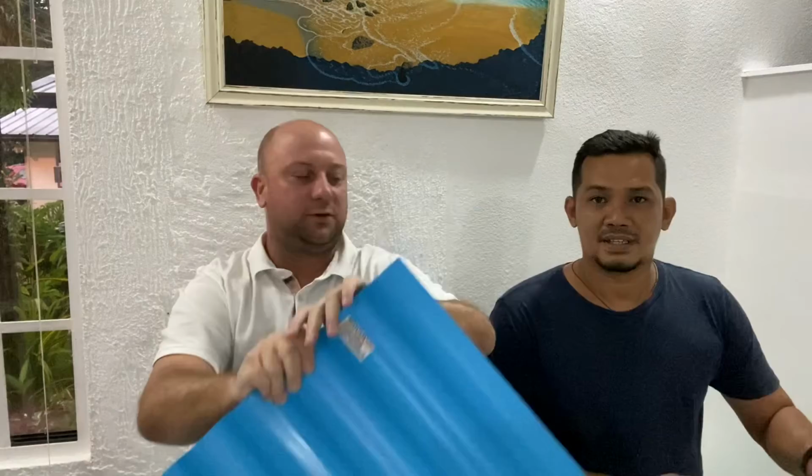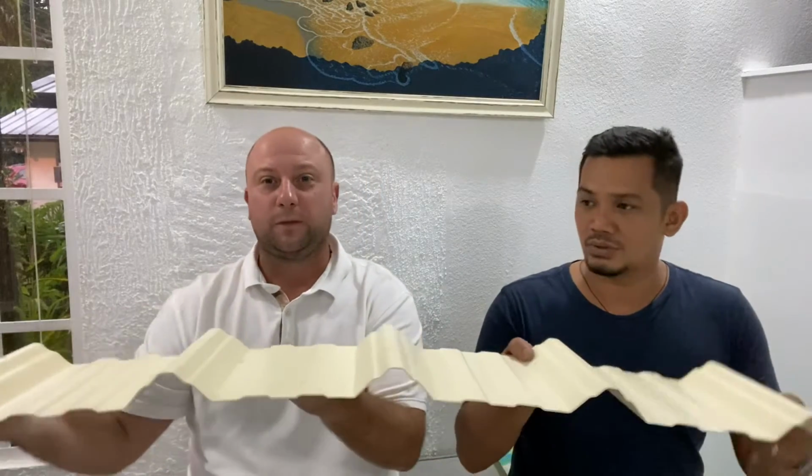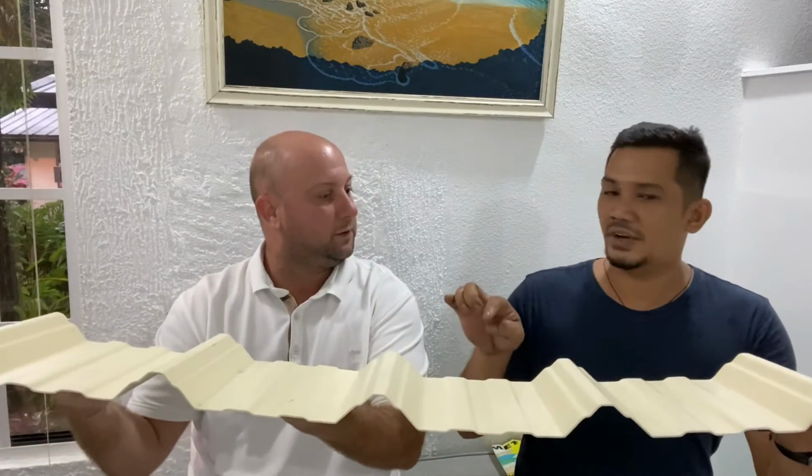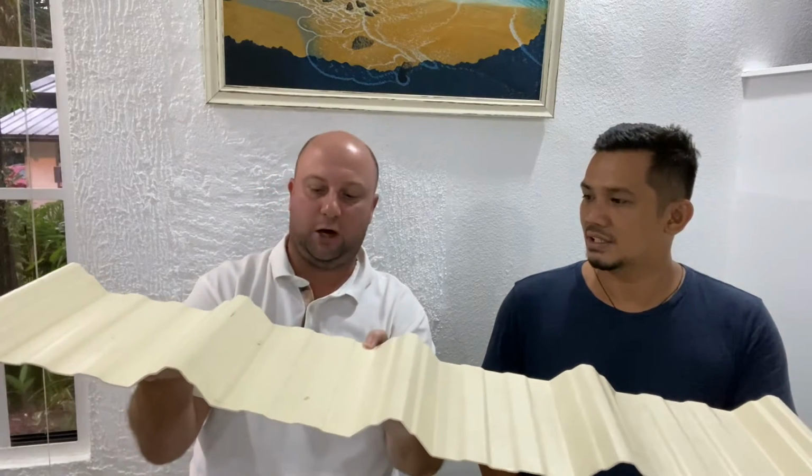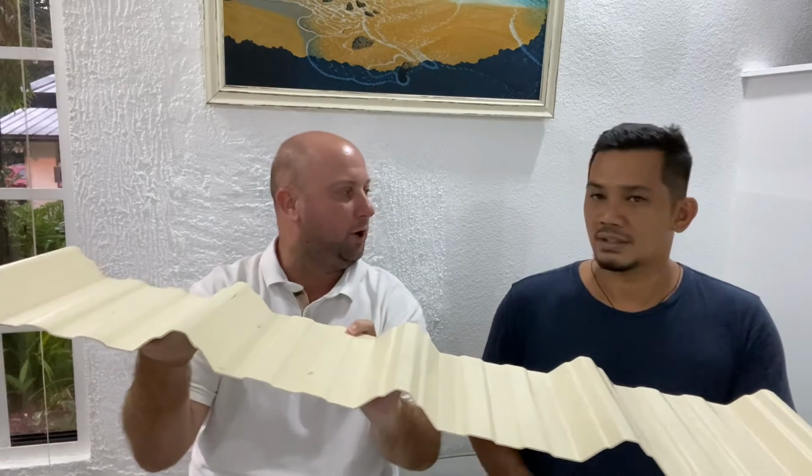There you go. So this is made in the Philippines, or did you have to import this? This is manufactured locally in Davao. We have a plant in Davao and we have a plant in Cebu. This is Riptide White. This is the rib type, and again, this is 2.0 mm.